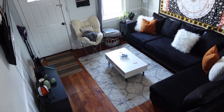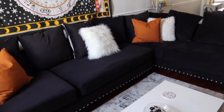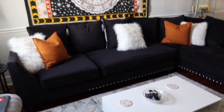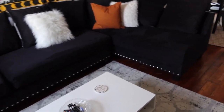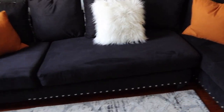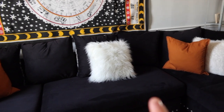Here is the update. We got our couch. That was the big thing that I remember talking to you guys a couple weeks ago about. I'm in love with it. We got it from this furniture warehouse sale store. It's called American Freight if you have one near you. We got it for a really good price and I'm in love with it. I didn't think we would be able to get a couch this big. It's really soft, it's comfortable. I love the stud detailings on the bottom and the pillows came with it, the fluffy ones.